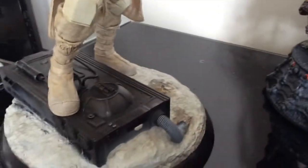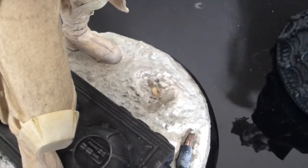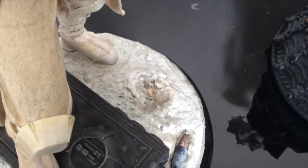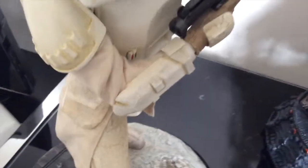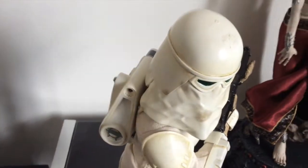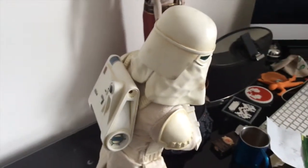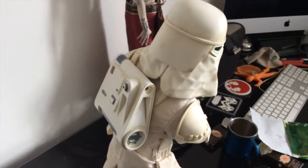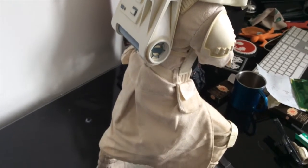It's a bit of a shame, really, that the normal version has this sort of dark grey hole, if you like, where the head for the exclusive would have gone. You can't win them all, I guess. You know, they're not going to produce two different bases. But there we go. The Snowtrooper. Let me just rotate him around. I don't have one of those lazy Susans, whatever they're called, so I'm kind of just rotating around by hand, to be honest.